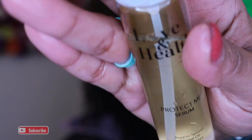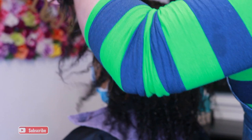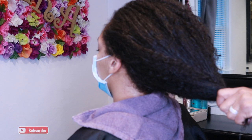So in this video, I'm just going to show you the usual style I give this particular client when she comes in. She likes her hair shampoo, pressed and curled. And she likes the curls really tight because she likes to let the curls drop over the course of the week. And then after, she wraps it at night so that she can wear it straight with a little bend at the end.